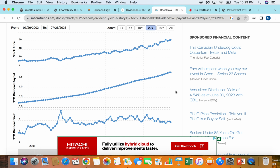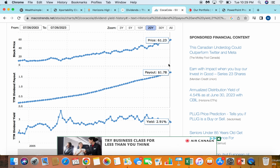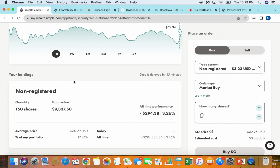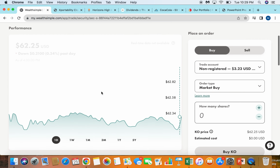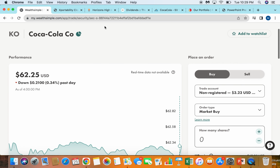So I'm hoping that over the next 10, 20 years, I'll get the same effect, and my $2 dividend is closer to $10, $15 a share, which on my 150 shares would be a couple $1,000s a year just from this $10,000 investment. Now we'll see if they compound to that extent, but that's what I'm hoping for. And even if it falls slightly short of that, I should still be in a good position on this one.